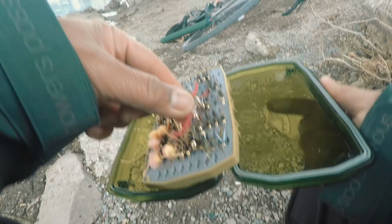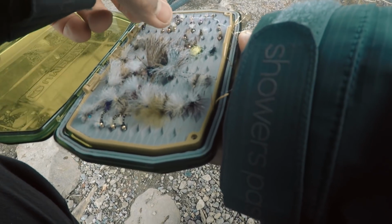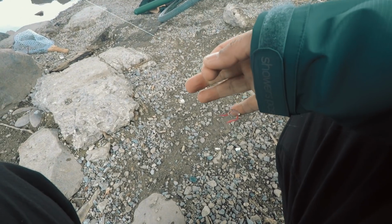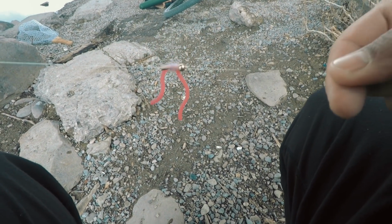It's wormy. Since there are kind of midge things out and about, I'm going to try a little midge pattern here. Alright, so if you're keeping score, I've got a little midge nymph tied off to a squirmy wormy, and then below an indicator. So let's see how this does.